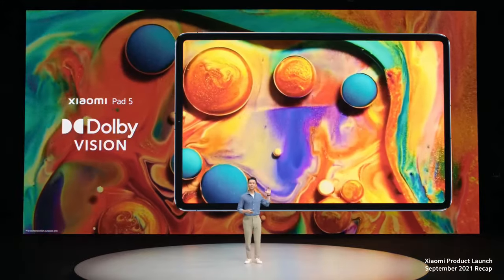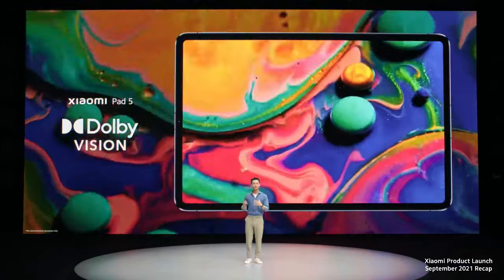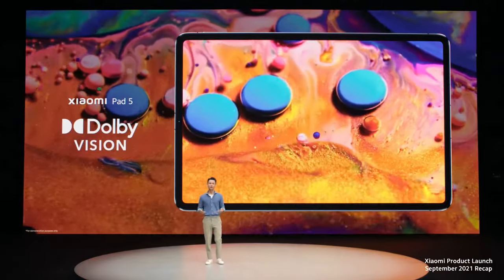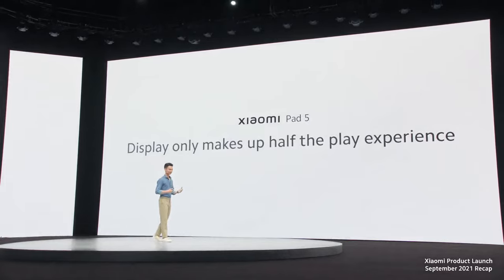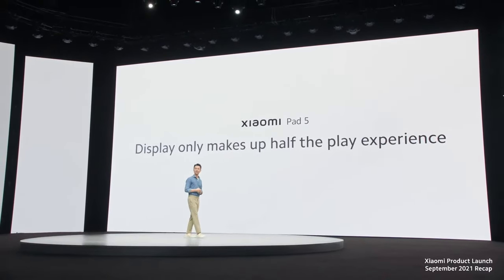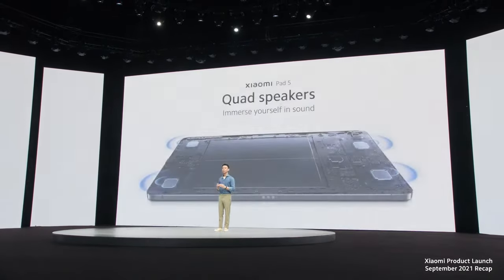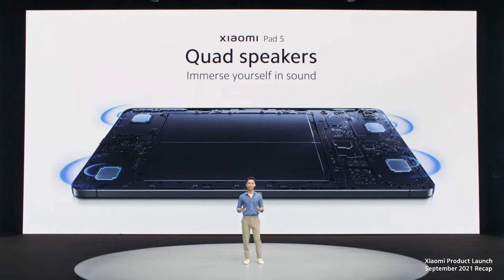Pad 5 comes with Dolby Vision. Doesn't that look incredible? Dolby Vision enhances color accuracy and picture detail, so your content comes out in stunning cinematic clarity. But display only makes up half the play experience, and sound is just as important. That's why Pad 5 comes with a quad speaker setup. It's awesome for when you're watching those blockbuster movies or blasting your favorite music.